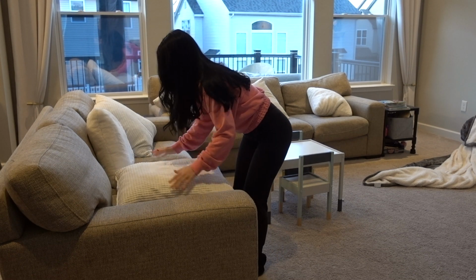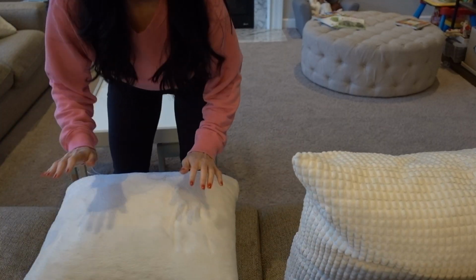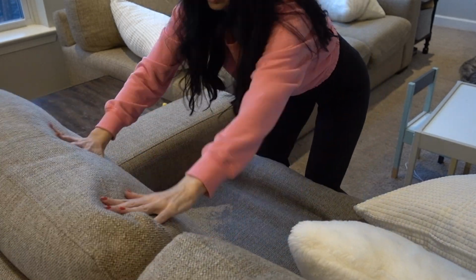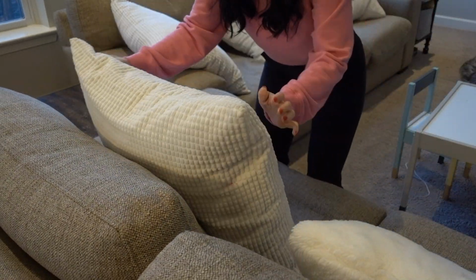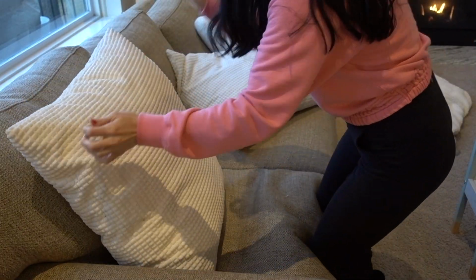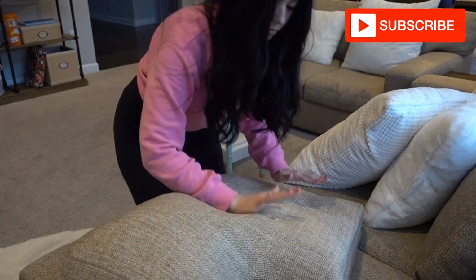As I mentioned, it is an all-day cook and clean with me, and that's because the cleaning never stops. At night, I cannot go to bed without doing a quick evening tidy up. And to be honest with you, it never takes me more than 20 minutes to do the entire living room, the dining room, and the kitchen, and it pays dividends for the next morning ahead.